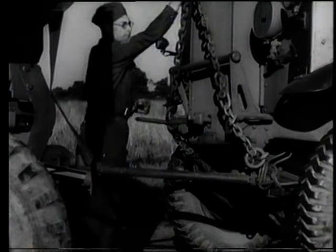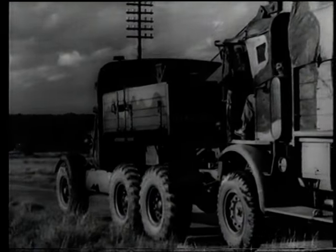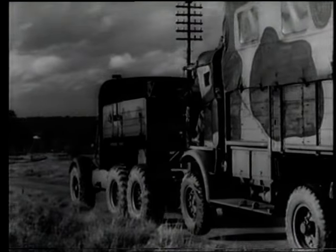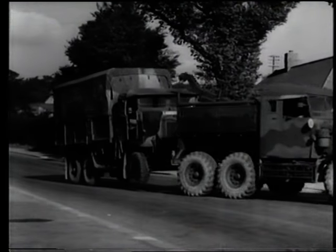On a cross-country tow or over rough roads, take the front wheels off. And so back to the REME workshop, where you can deliver the casualty for overhaul.